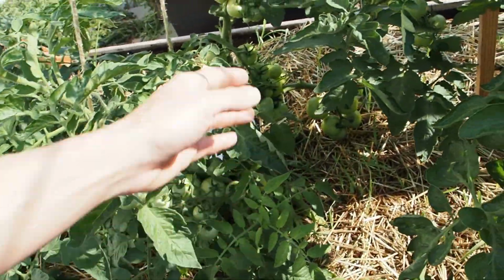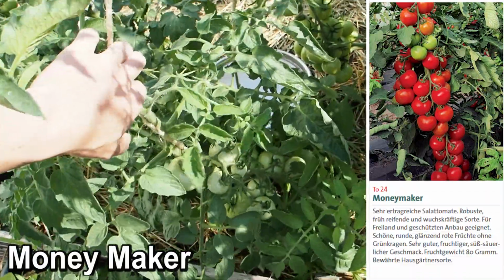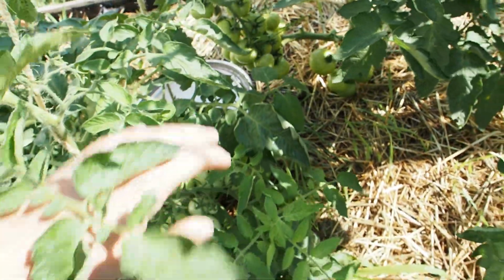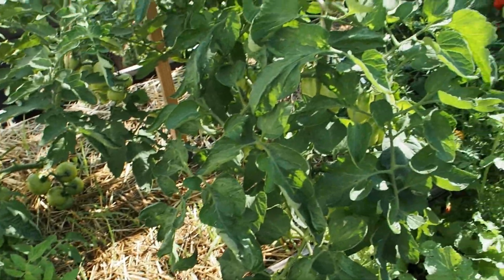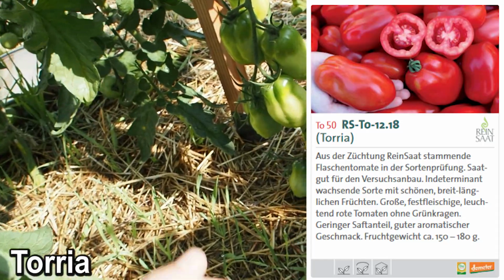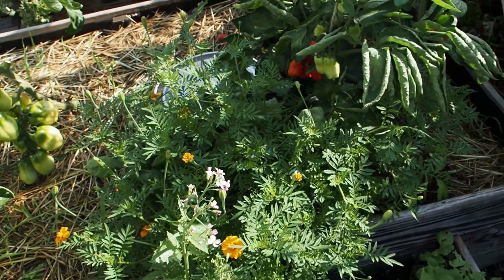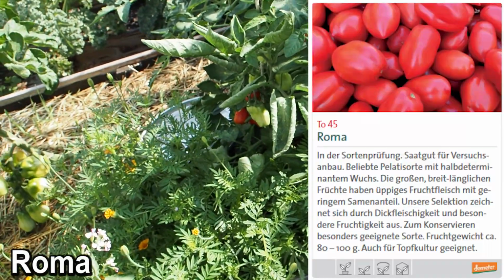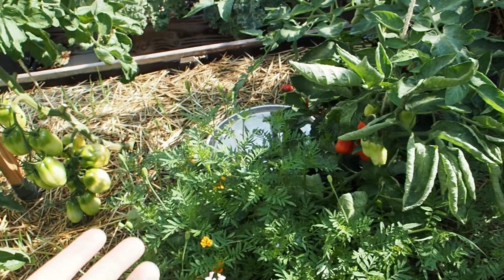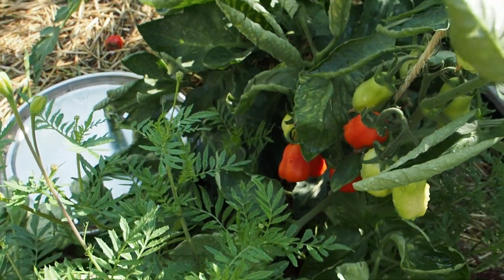Here we have 2 tomatoes called Moneymaker, and I gotta say I like this one maybe even the best. Look at the nice tomatoes that the Moneymaker makes. It's awesome. Next we have this tomato here, which is called Toria. It makes bottle-shaped tomatoes. Looks nice. And then we have the Roma tomato, which I'm not very happy with, because first of all it stays really small, like a shrub, which I don't like. And second of all, it doesn't take the rain very well.